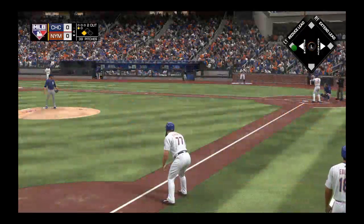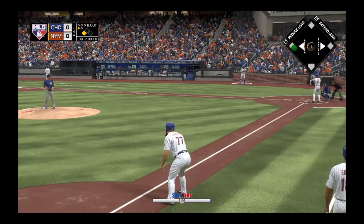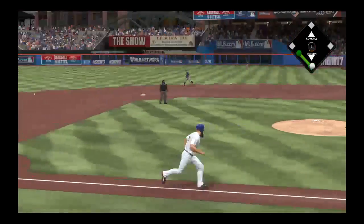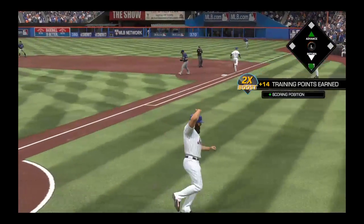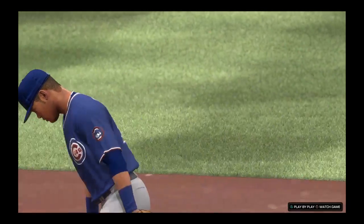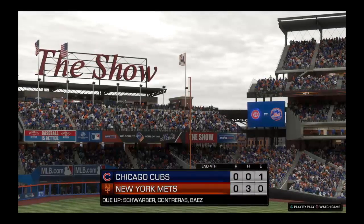Digging in for his second at bat, catcher Ronald Bell, number 13. To short. Throw on to first, and that error won't come back to haunt him after all as the inning is over. Mets strand 4. Still tied, 0-0.